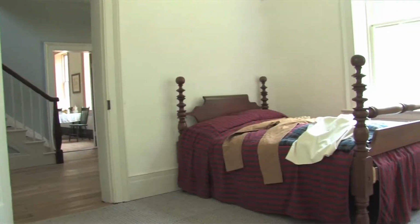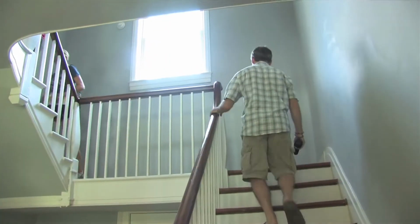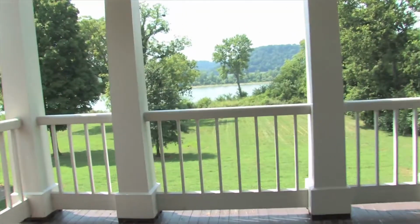So the first floor tells the story of Gabriel Farnsley, the builder, and his life here in the 1830s and 40s. When you go upstairs, you travel to the 1880s when the Moorman family, the second major owners, lived here. So it's interesting to compare and contrast their lives. But what remains constant is an important relationship to the river.